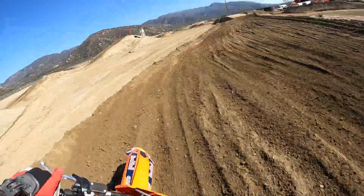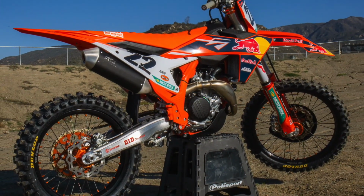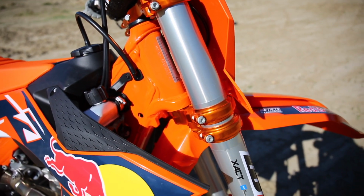This week we're supposed to go ride the Husqvarna Rockstar Edition, which is pretty much the same bike, so I'll be doing another video on that. But yeah, I'm really happy with the KTM, and hopefully we get to ride it some more.